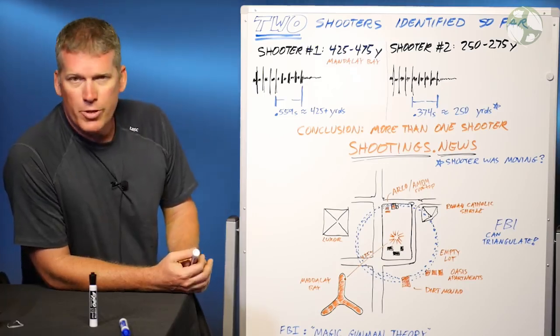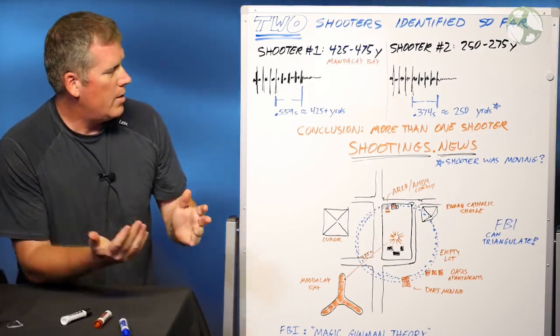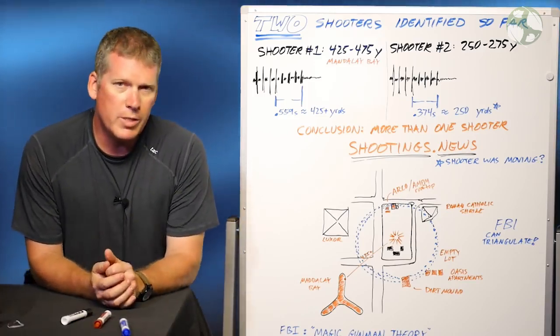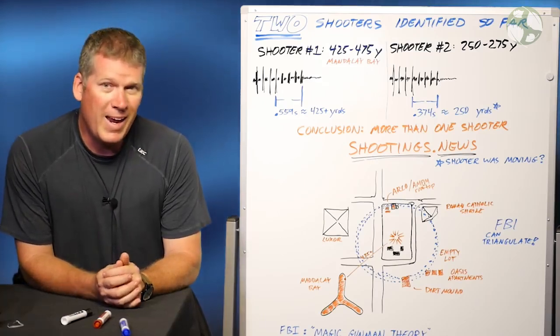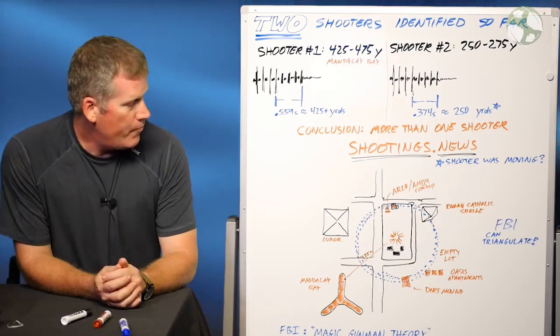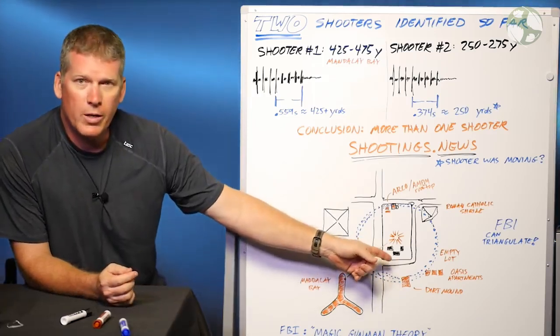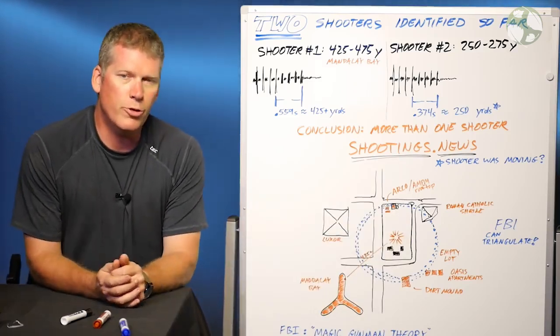So I offer this to the FBI in a sense of goodwill. You know, I'm a patriot. I don't want to see my fellow Americans gunned down. I want to catch this bad guy and the others who aided him just as much as you do. I mean, people in the crowd were reporting multiple shooters. The police radios were reporting multiple shooters.